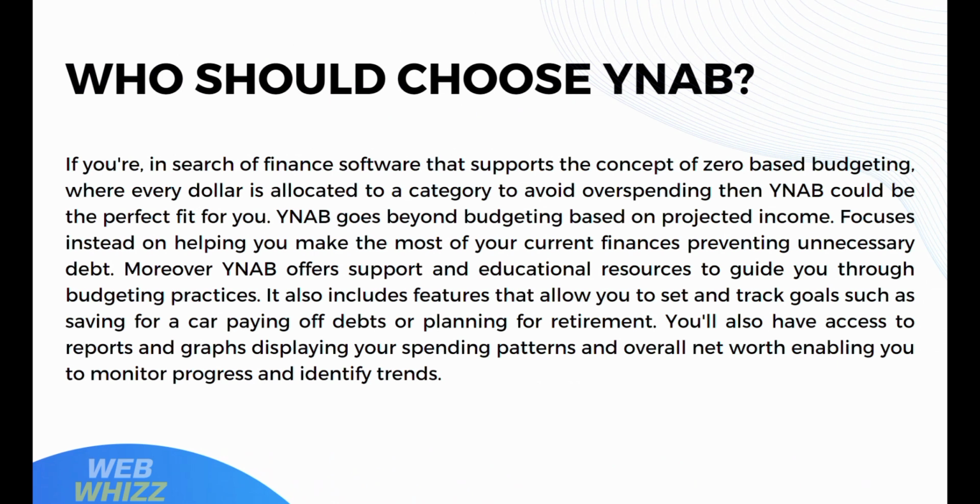Well, if you're in search of finance software that supports the concept of zero-based budgeting, where every dollar is allocated to a category to avoid overspending, then YNAB could be the perfect fit for you, since YNAB goes beyond budgeting based on projected income, and focuses instead on helping you make the most of your current finances, preventing unnecessary debt.